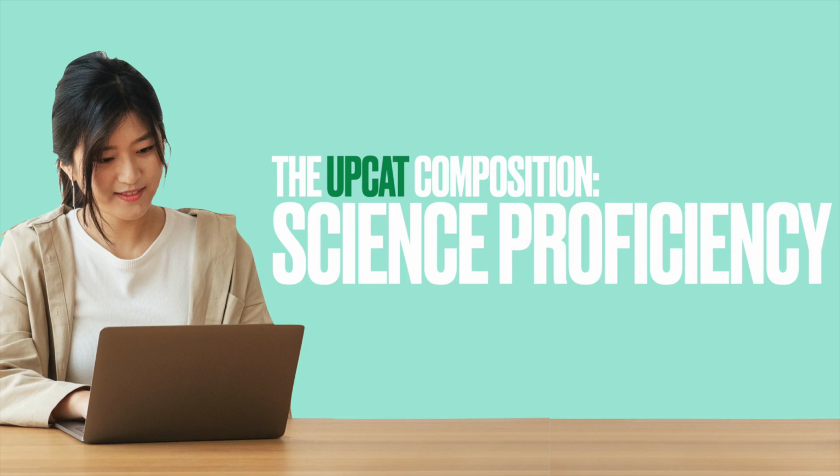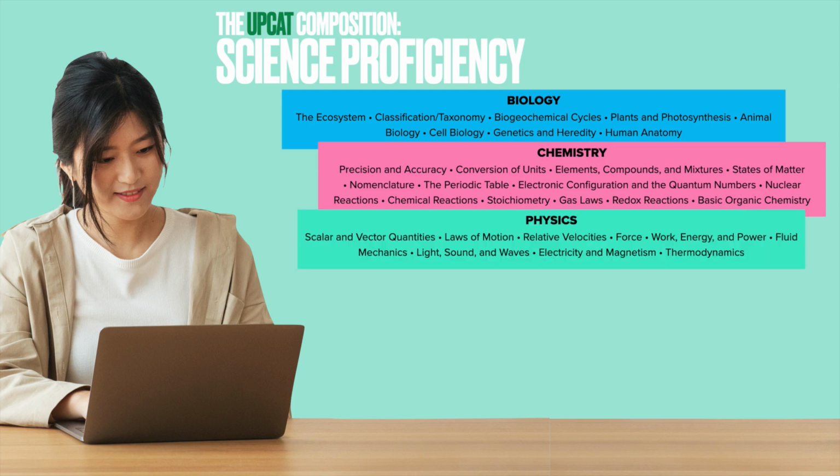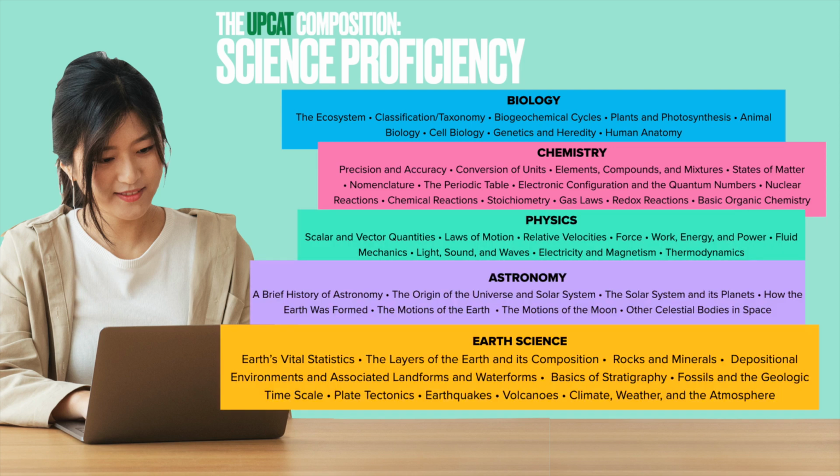The UPCAT Science Proficiency Subtest covers a lot of topics touching on practically all the different scientific disciplines or science subjects, so you will have a lot of ground to cover in preparing for this subtest. You will not only need to read a lot of diverse materials, you will need to review formulas and practice solving problems, too. From previous UPCATs we know that these following topics, and the subtopics as shown, regularly appear in the Science Proficiency Subtest. Biology, Chemistry, Physics, Astronomy, and Earth Science.